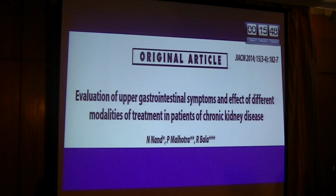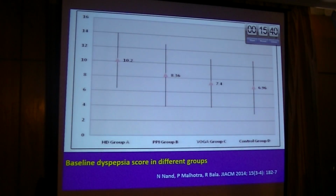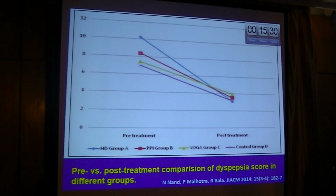Next. This is another very important article about the evaluation of upper gastrointestinal symptoms and the effect of different modalities of treatment in patients with chronic kidney disease. Next. We found that the hemodialysis group has a higher incidence of dyspepsia than the other groups. Next. And we also found that the hemodialysis group has a higher dyspepsia scoring system. Next.